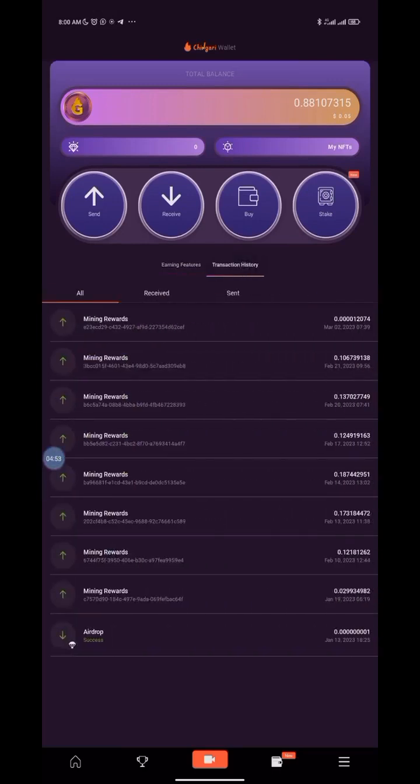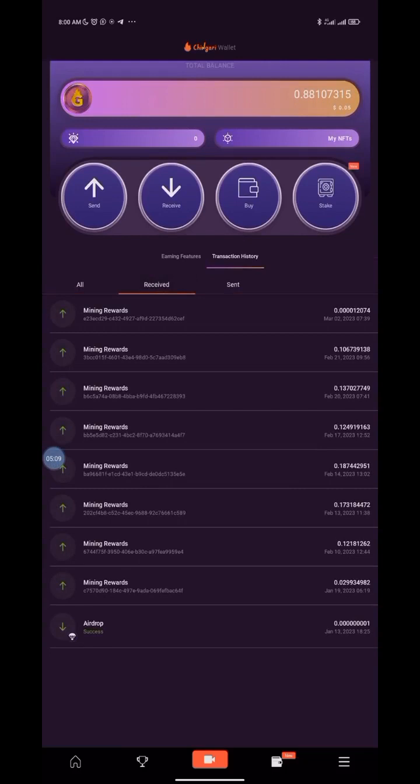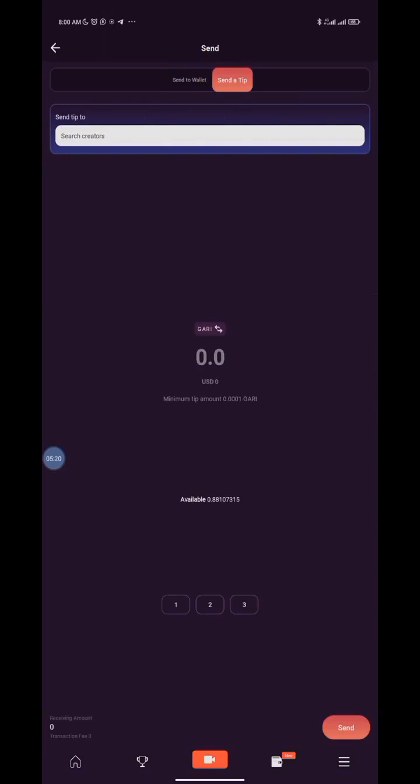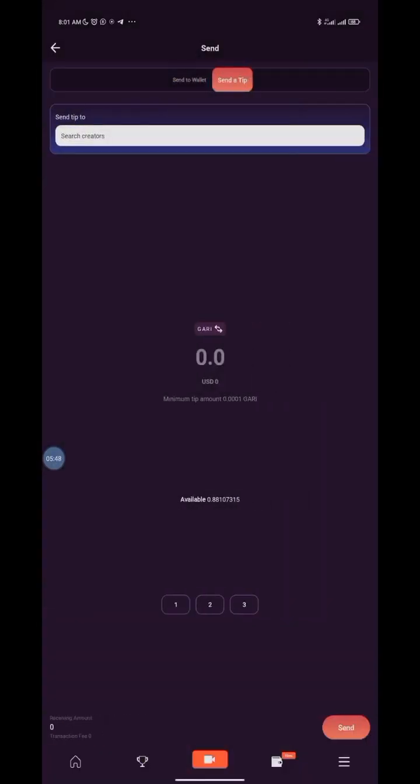If I go to my transaction history, you can see the amount I've mined in a day: 0.02, 0.1, 0.1, 0.1. You can see how much it is. Anything you mine, anytime you mine, they send you your reward. That's how this platform works. If you want to withdraw your money, you are going to click on send, and after you've clicked on send, all you have to do is choose send to wallet. When you click on send to wallet, you are going to complete your KYC verification first before you are able to do this. When I've reached a threshold to send, I'm going to show you exactly how to complete KYC verification. That's it for this video.